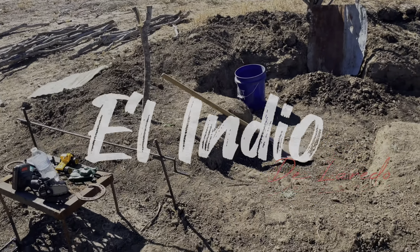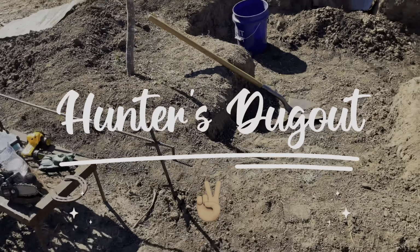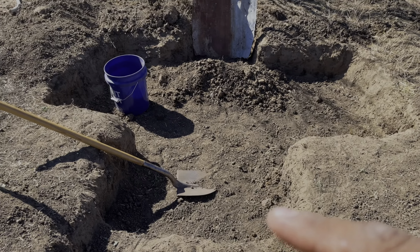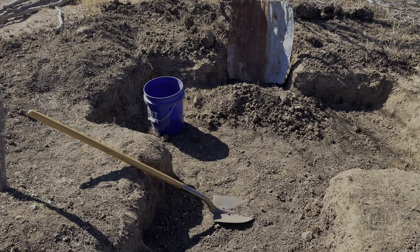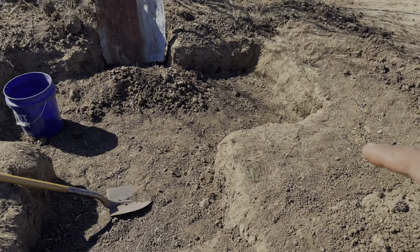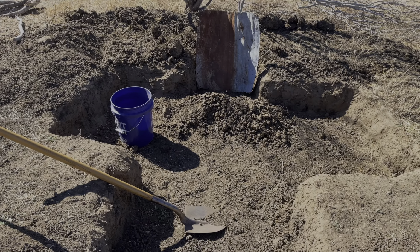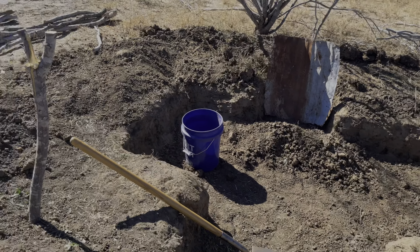Okay, so welcome back to the Hunter's Dugout part 2. So far this is gonna be the layout. Those are the stairs, just 2 stairs. That's gonna be a part where one of the hunters is gonna be sitting down, and this is gonna be another one. There's gonna be a layout around like this, and that's where they'll be able to sit down. That's gonna be the chimney for winter.